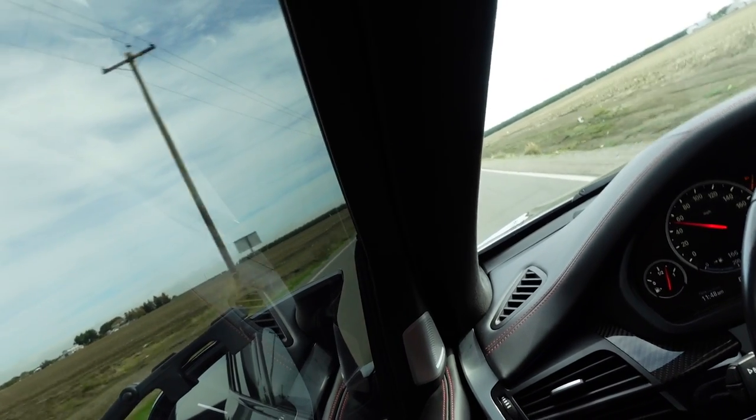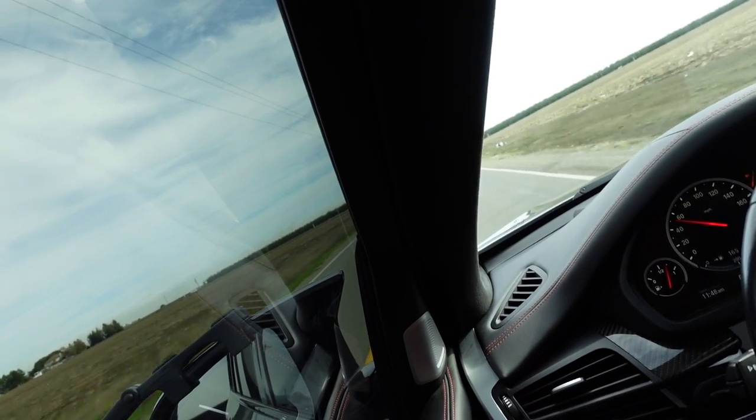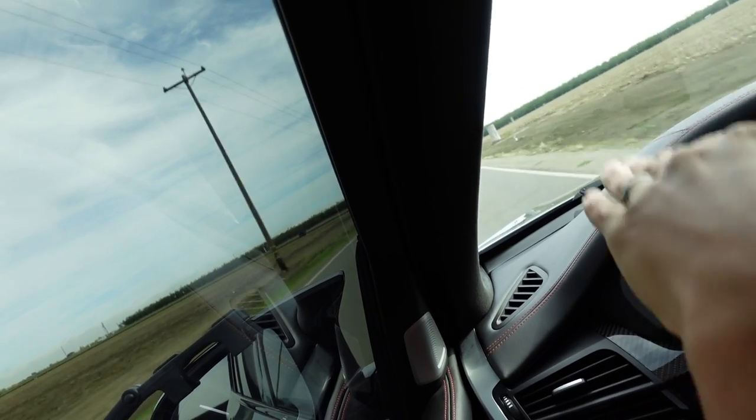So I'm in comfort mode. Let's try sport suspension to see how that feels, if that helps with the oscillations, because right now I'm feeling a lot of this going on, and it feels weird because the back has got air, the front does not.